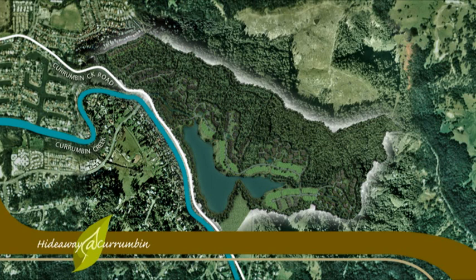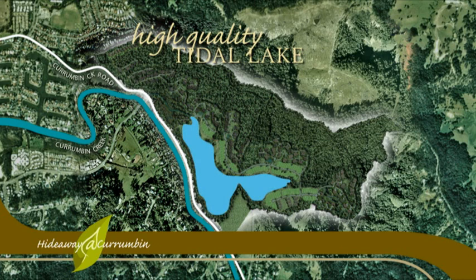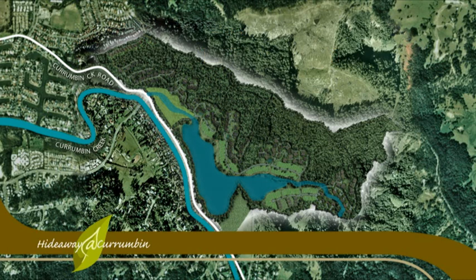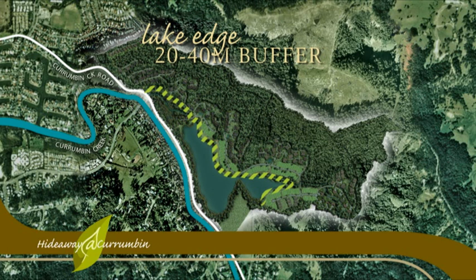Hideaway at Currumbin is characterised by site-responsive design and incorporates a range of environmental and landscape features, including a partially tidal lake with a high-quality marine environment, an extensive waterway rehabilitation and management plan, including establishment of a marine precinct near the entrance to the development, accommodating a variety of intertidal flora and fauna. Buffers of approximately 20 to 40 metres are provided between the lake and built form.